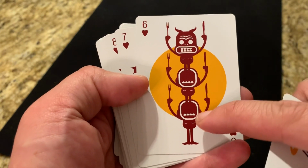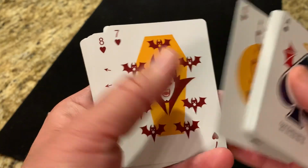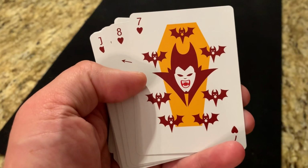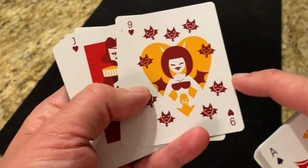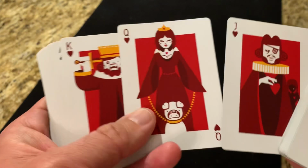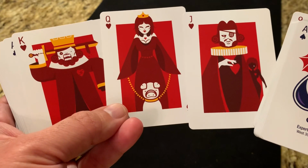I actually like this design quite a bit, but they're holding 6 different pieces of cutlery, knives and forks in their hands. There's a 7 of hearts with the 7 bats flying around Dracula and his coffin in the background, and so on. So you'll see some sort of representation of the number, but it's not quite as obvious as what you typically see with the pips in the center. There are your heart courts. Really kind of weird one here in the center of the Queen of Hearts, with the pig on a chain there.